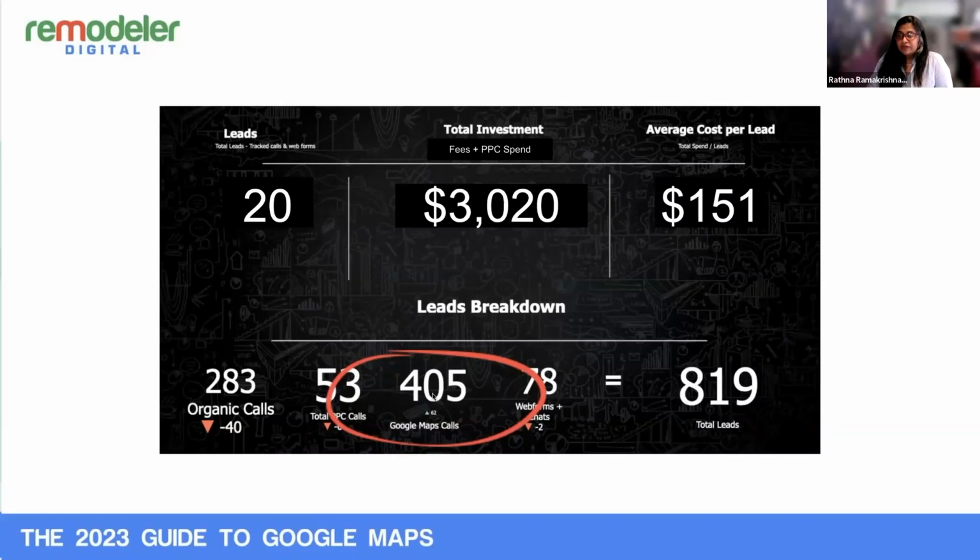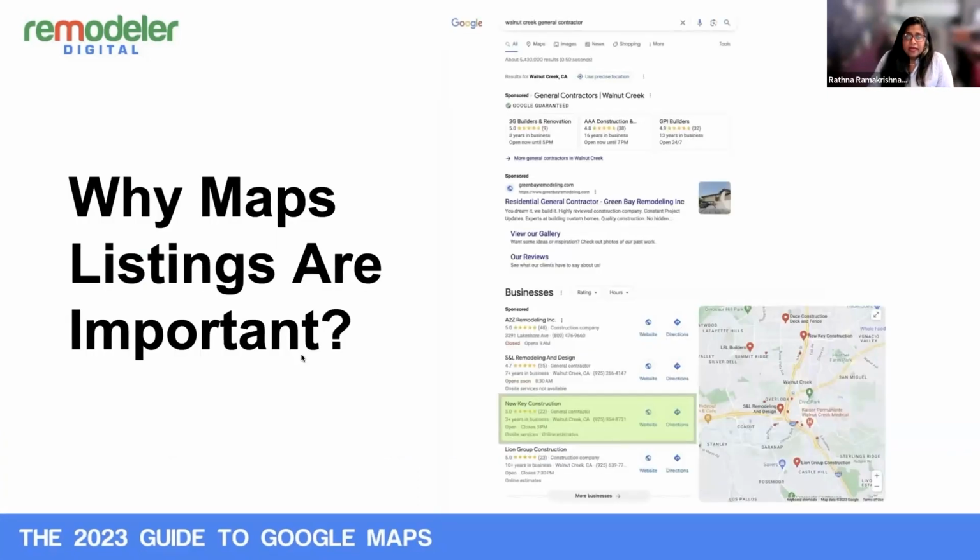And out of these 405 calls, we're actually able to track data, track how many people converted. Of course, there'll be insurance agents, carpenters wanting to join your team, people looking for work, spam calls. You eliminate all of that. There's still going to be enough calls that are coming in from your Google Maps calls, but this happens if you are landing in that 3-pack. So why map listings are important, right?